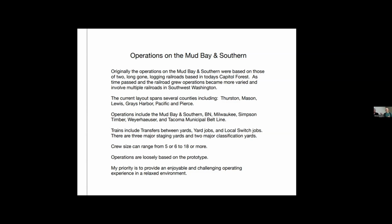And what are the railroads that are present on the Mud Bay and Southern layout? Types of trains listed are, there are a lot of transfers between yards because there's a lot of interchange traffic, primarily with the Milwaukee and the BN. I have several local switch jobs. Most of them actually come out of Bordeaux Yard. There's a couple that come out of Elma, a couple that come out of Rochester, and so on.